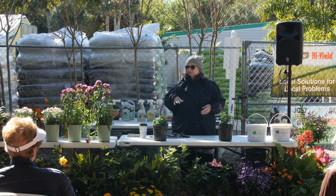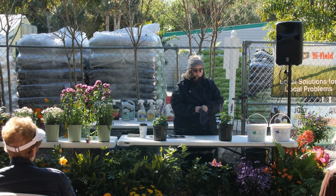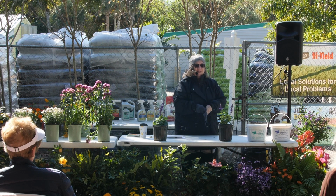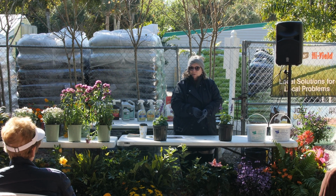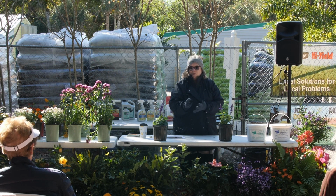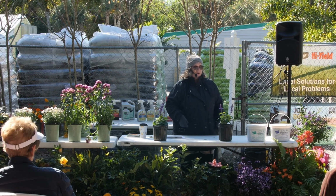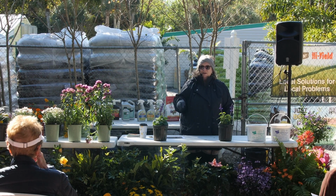Don't plant it too deep. They'll rot. It's just nature's way. And if you're going to plant high, do it for a reason, not just because you're lazy and don't want to dig that extra shovel full of dirt out. It's important that the plants get a good start.